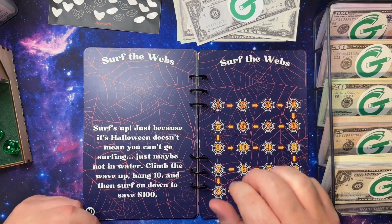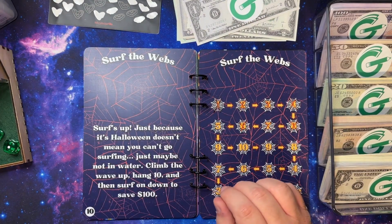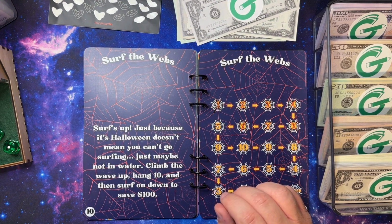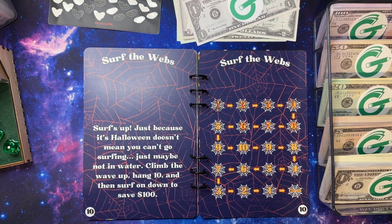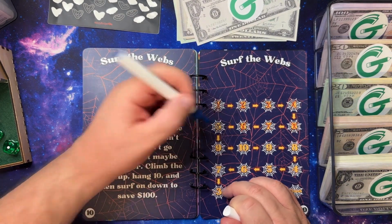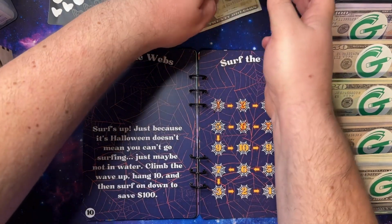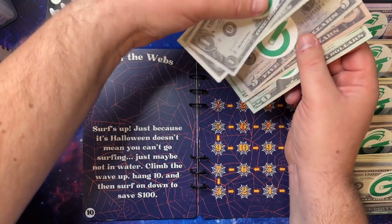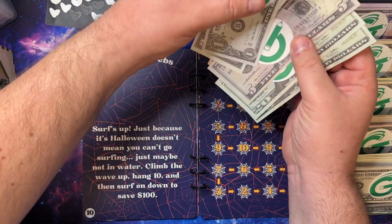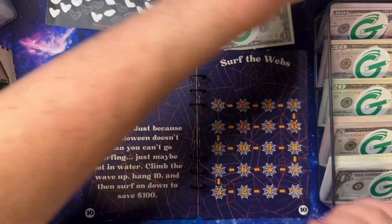Okay, now we're on to Surf the Webs, and I am going to need a darker pen for this. So I'm going to get out, let's see what will show up well here. I'm going to try this dark blue. Oops. And we're going to save $5 this time for this trip through the book. So I've got a 5 here. In fact, I'm going to put back 45 and take out a 50. So we're up to $63 so far out of about 100 that we need to save.